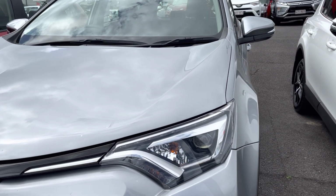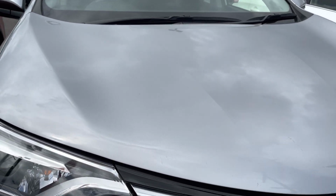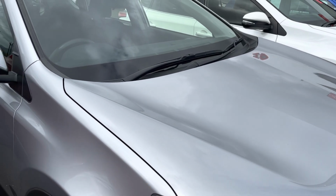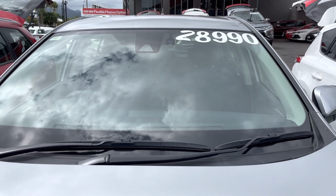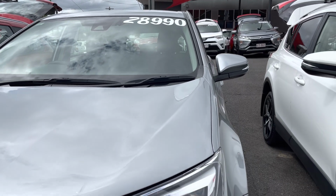Making my way up onto the bonnet. You can see that the paint is all nice and glossy. And then up onto the windscreen, just to make sure there are no cracks or any chips in the windscreen. If there are, like I said, we can always get that sorted out before delivery.